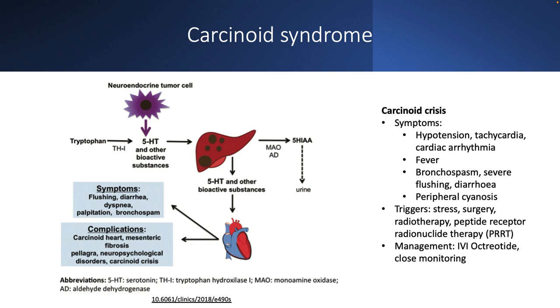Okay, and the triggers are actually stress, surgery, radiotherapy. This PRRT is one of the radionuclide therapies to treat this carcinoid syndrome. That's the reason why, before the operation itself, we should usually start the patient on IV octreotide infusion, to prevent the carcinoid crisis, to control the level of this 5-HT, and subsequently to make sure that the patient doesn't go into crisis. That's why the patient can go for op and can go for this radionuclide therapy with the preoperative IV octreotide. So the management is just like that, basically.